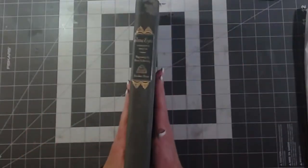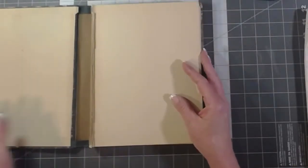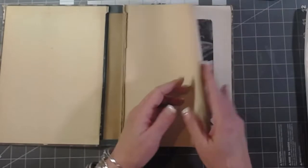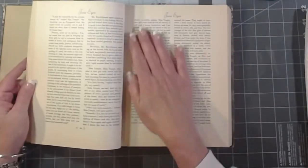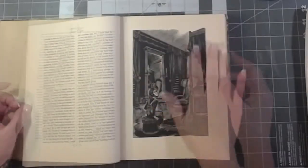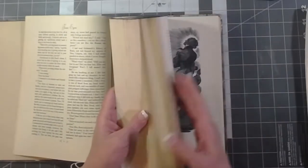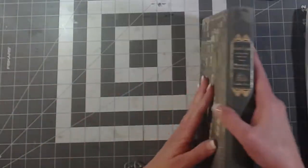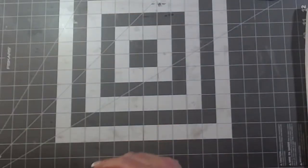Another. This one is Jane Eyre. Look at that, you guys. Oh, and it's all ready to be made into a journal. It was begging to become a journal. And it's just the perfect size and the perfect paper quality. Oh my. Laura, you have exquisite taste. Just absolutely exquisite. And again, the two columns of text and this beautiful font. Oh, I love everything about these books, Laura. Thank you so much. Look at that cover. And the back is equally beautiful. Oh, I feel some journals coming on. Yes, I do.